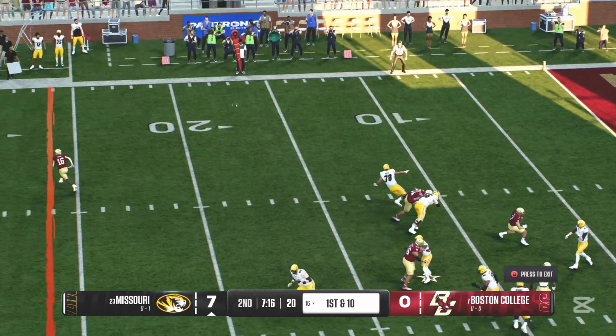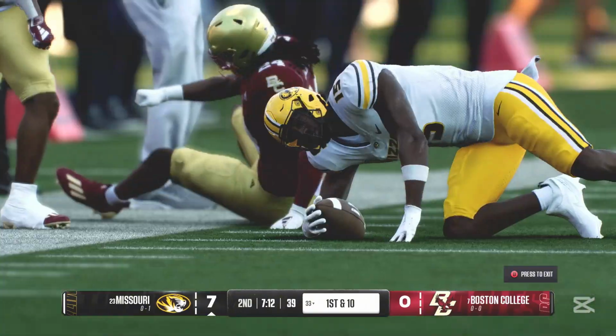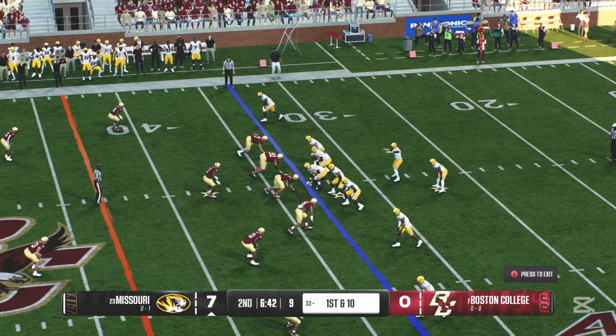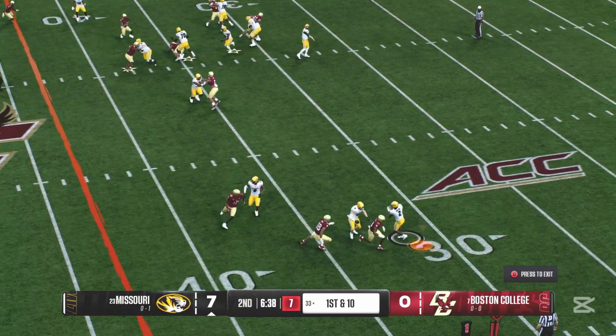I think it's really important for them moving forward, too, to have a lot of balance, right? You want to be able to keep this defense guessing, Pollock. Yeah, and you got me searching for answers after that last drive. You stack another drive on top of this, their defense's heads are going to be spinning all over the place.